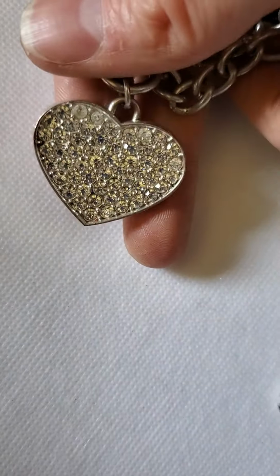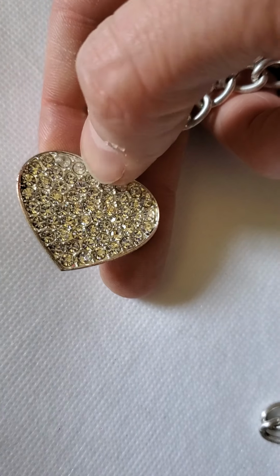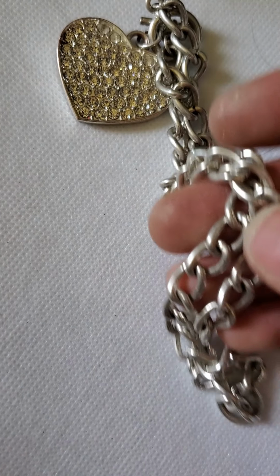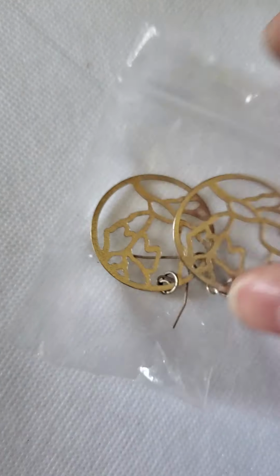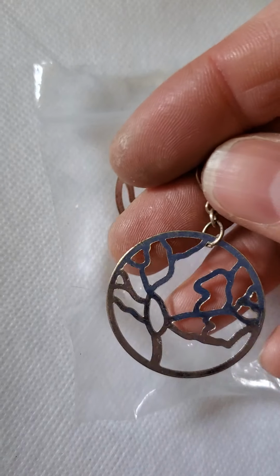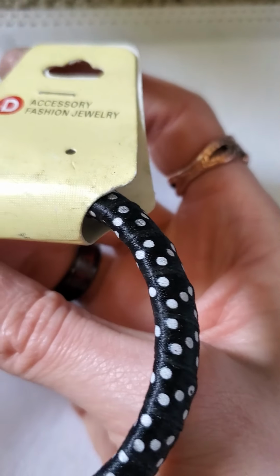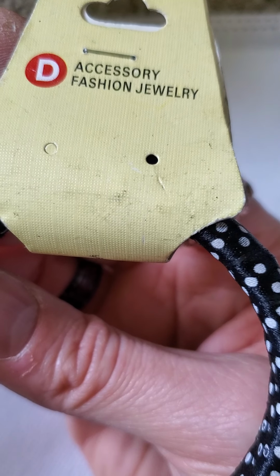And then there's this one here as well. Looks like it's got a dead stone there, but got some wear on the back. I might still try and sell this choker here. And then some Tree of Life earrings, yeah, they are Tree of Life. Little hook earrings, very lightweight. And then this one here says Be Brave. That'll probably just go into my plastic lot. And then there's this one here in a cloth that's brand new, accessory fashion jewelry.